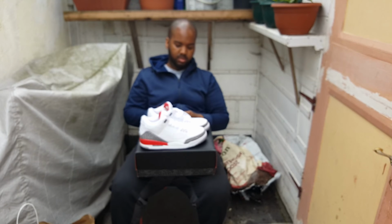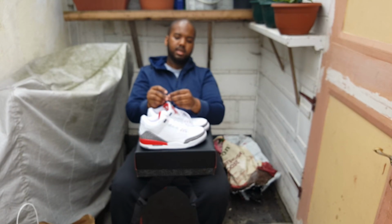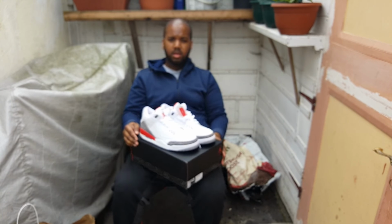So let me know your opinion about these. Let me know, did you buy, is it worth buying a second pair, and just let me know your honest opinion.